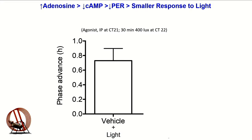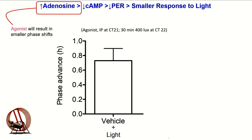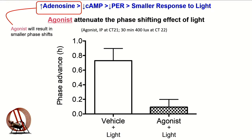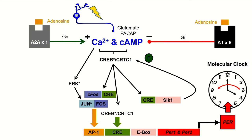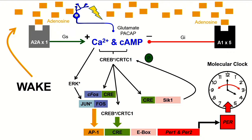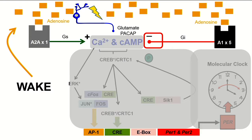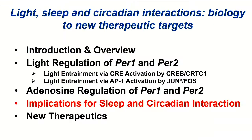And so again, we would expect that an agonist, which will mimic the effects of adenosine on this pathway. Here we see the size of a phase shift in response to light. We're then going to add an agonist, which will mimic the effects of adenosine, and we can actually pretty much abolish the effects of light on the clockwork with an adenosine agonist. So agonists attenuate the phase shifting responses of light. So what we got is lovely evidence for the image I showed you earlier. Wake drives up levels of adenosine, and via this pathway essentially turns off the whole light-induced effects on the molecular clockwork. Okay, let's look at the implications of this for sleep and circadian interaction.